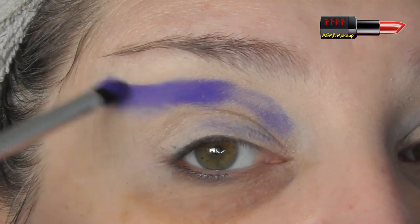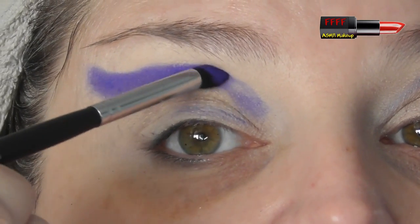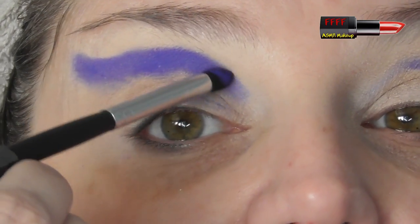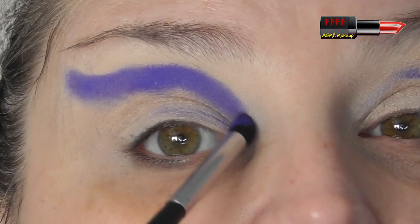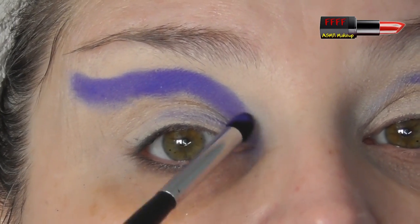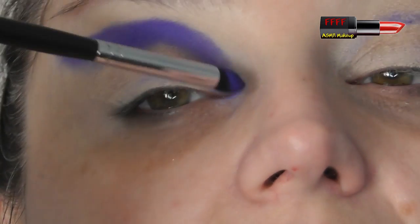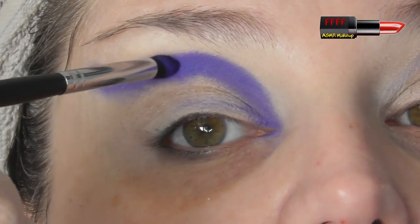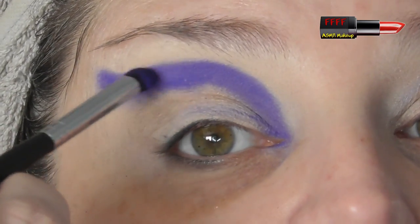If you do have sensitive skin, I would advise just trying the pressed pigments out somewhere else, on your arm or in a corner of your elbow is always good actually, because it's quite sensitive skin just there, and that will allow you to determine whether you're going to have a reaction to it. I'm going to bring that right down into the inner corner here. As you can see, I'm literally just pressing and dragging at the moment, rather than doing any actual blending.